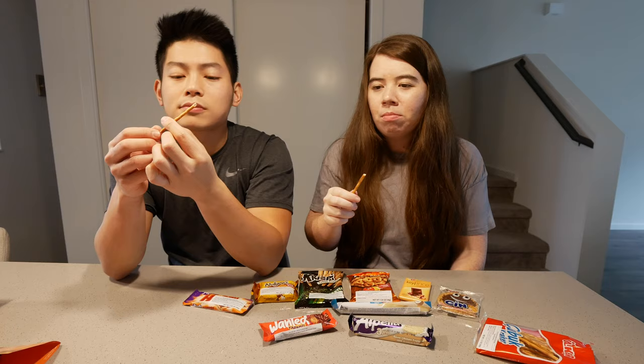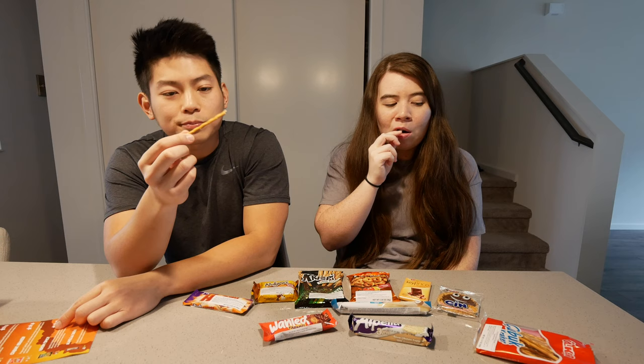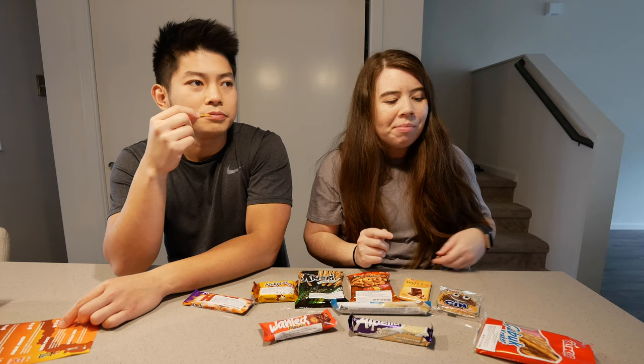What? That's a good pretzel cracker. Yeah, it's a pretzel cracker. There's like no salt on it though. This one is very basic to me. 2-star because it's basic. Yeah, it's just like a normal pretzel stick. Nothing special about it.